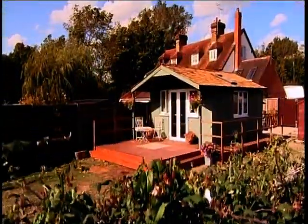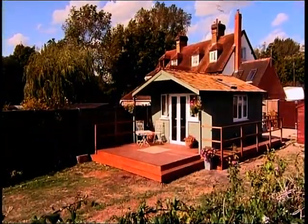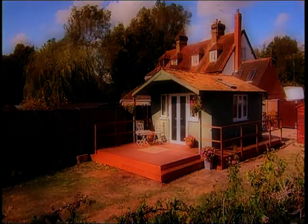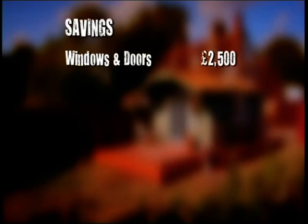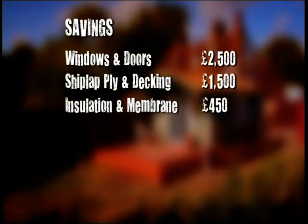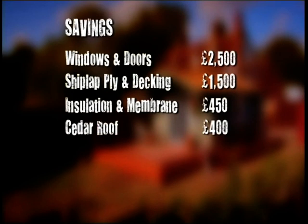Stella and Les's summer house needed £8,000 worth of materials. So how much have we been able to save? Well, £2,500 worth of free doors and windows was a huge result. We also salvaged 1,500 quid's worth of shiplap, plywood and decking. Free insulation and roofing membrane was another £450 saving. And Stella and Les got 500 quid's worth of cedar roof tiles for just £100.